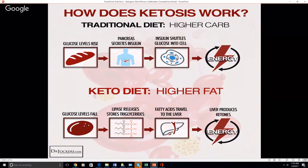Whereas a ketogenic diet is low in sugar, high in good fat. So what happens? Sugar goes down, blood sugar stabilizes, and the body starts to use an alternative fuel source, fat. It does that by having these enzymes, as well as bile, which we're going to talk about today, and a pancreatic enzyme called lipase, which breaks down these triglycerides and turns them into fatty acids. They travel to the liver. The liver converts them into something called ketones, which the body can utilize for energy, an immediate energy source for the brain. So this is how this works.